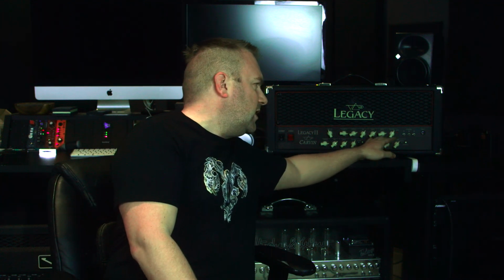Number 2 is the Carvin Legacy 2, the Steve Vai signature head. This is an amp that has a very odd mid-hump to it. It has a different style of internal boost, so it actually has a boost channel which can be paired with channel 3, and it's what people call a confusing boutique style amp. It's sometimes hard to get tones out of it that maybe it might not have been designed for, which I guess is okay.